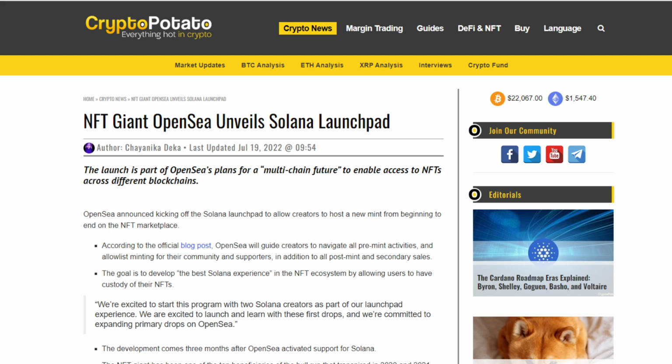Yeah, I guess that makes a lot of sense. It would be stupid if it was just on Ethereum. We've seen, if Ethereum is clogged now, just imagine when millions more people are going to be using it. So I guess it makes sense to do that.